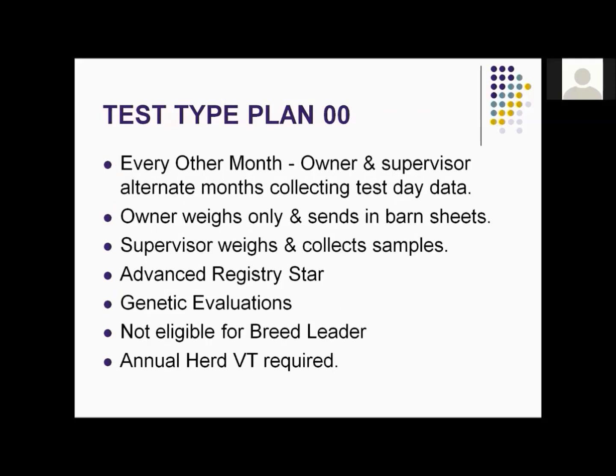The every other month plan, which I mentioned before, is eligible for advanced registry and genetic evaluations. It's not eligible for breed leader, and also an annual herd VT is required.